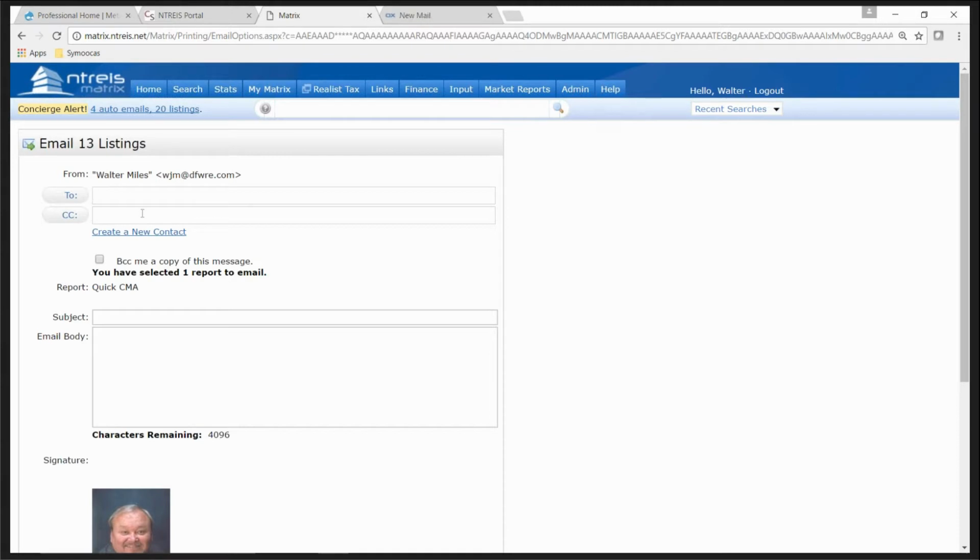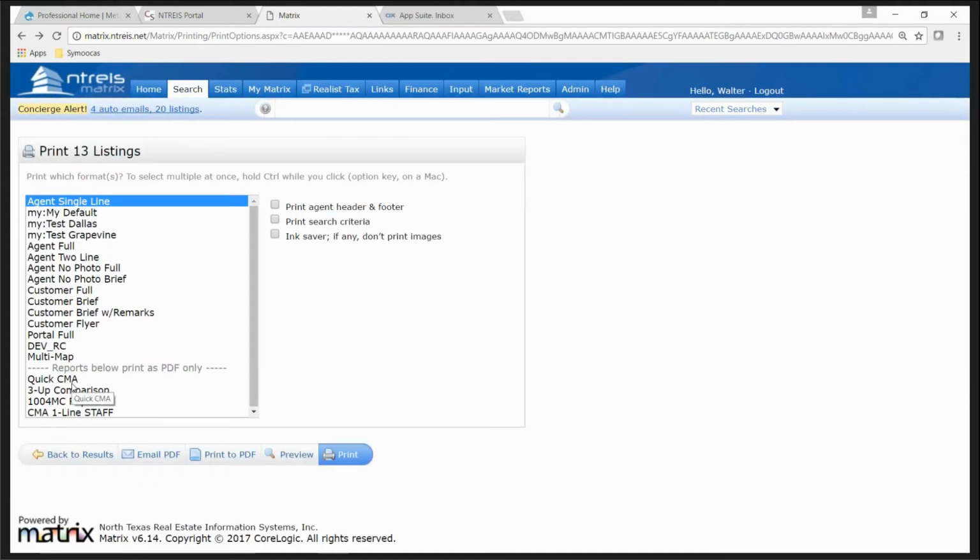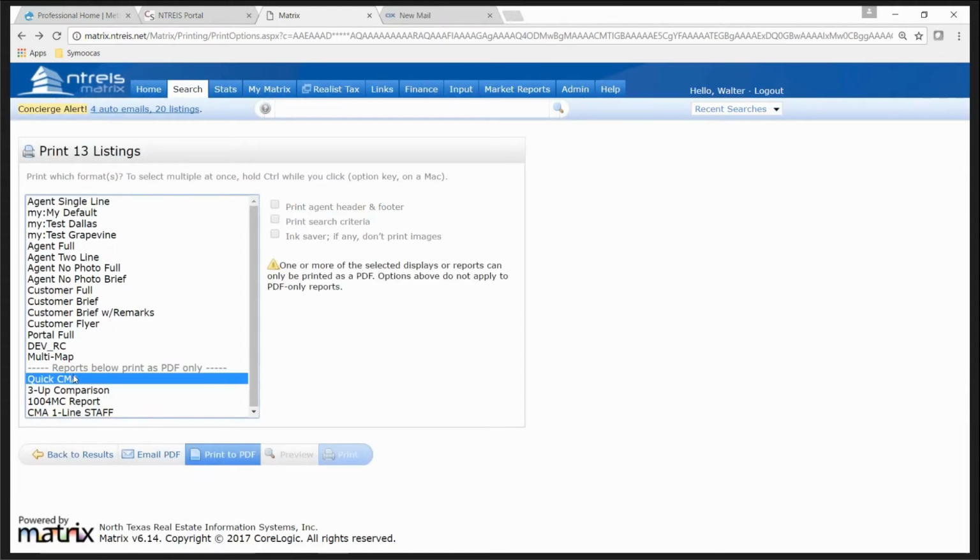Question, WJ, on that screen previous, can you select more than one item to send at the same time? Sure, maybe I want to do the Quick CMA and the 3-up comparison. That would give some details about the properties that are on there, so I could select both of them and then hit email PDF and it would email it for us. Very cool. Great question there.